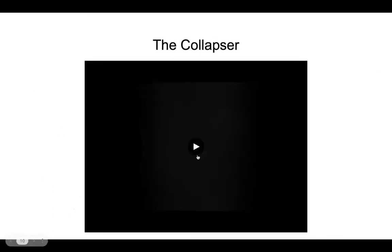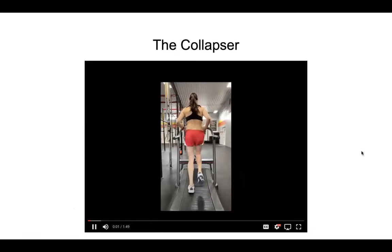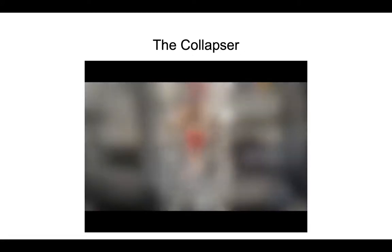Okay, so the next common dysfunction, we call this the collapser. This dysfunction can be most appreciated from the backside and the front. You'll notice those two dots on my back. When I pause, there we go. You can see that right side is dropped pretty significantly. This happens mostly when my foot is directly underneath me. With this type of running gait, you will most likely see problems at the hip and/or knee and/or foot. It could cause a lot of problems. It's the down and collapse at the hip that really causes the problem.